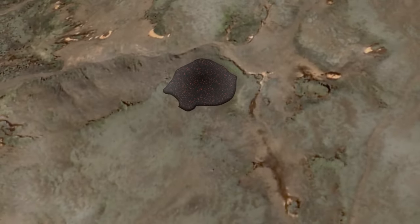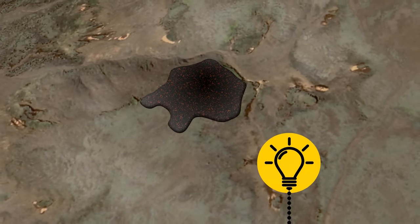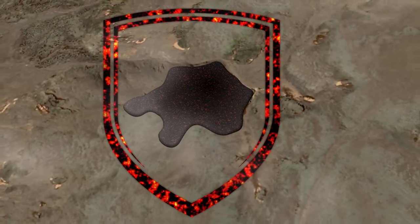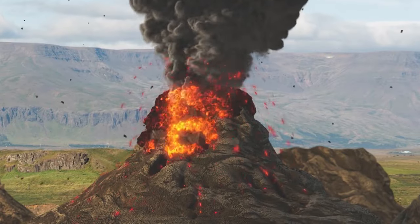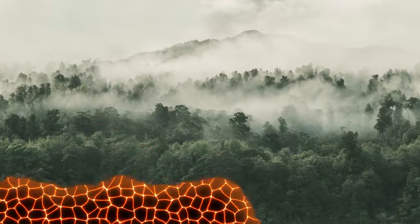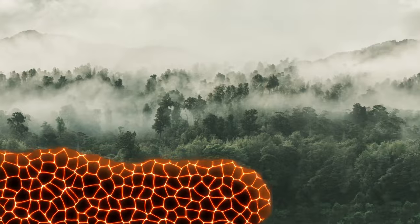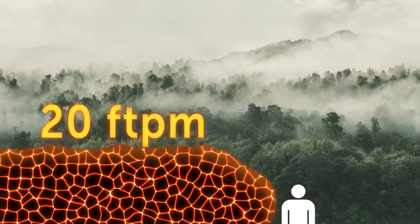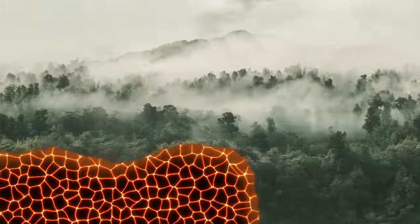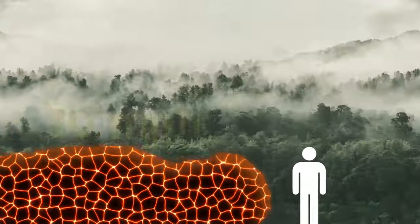This eruption gave a relatively small amount of lava at first, but it's been spreading across the valley in different directions, forming a sort of shield that's constantly growing. You can never really predict how fast a lava flow will be until you see it. It all depends on how thick it is and how steep the mountain slope. Lava can ooze slowly at about 20 feet a minute, a fraction of the average person's walking speed. Or it can flow as fast as 30 miles per hour, which even the fastest person on Earth can't outrun.